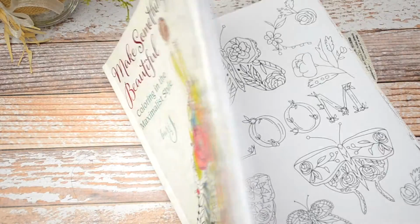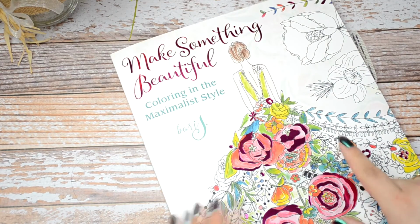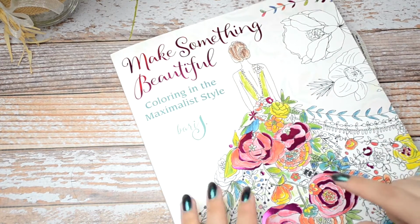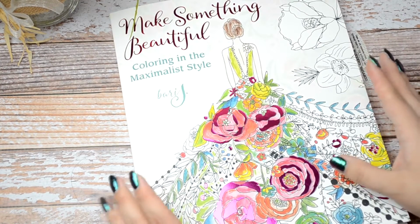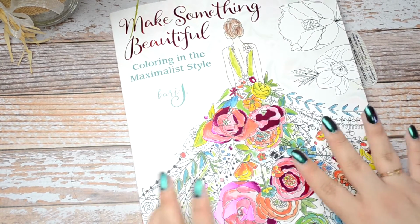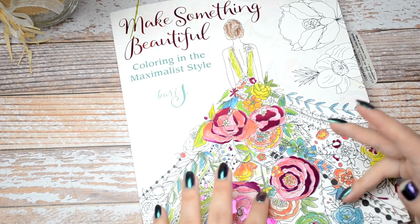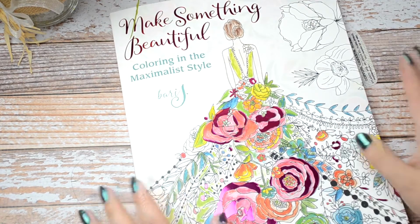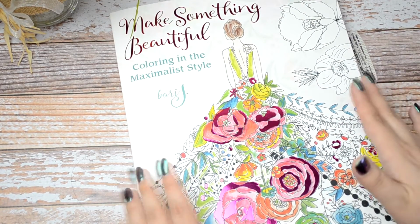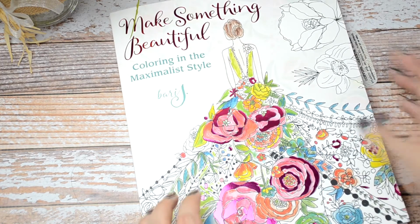So I don't know if any of these classes will be offered where you are. I'm pretty sure the Happy Planner one and the TomBow one will. I don't know about Bari J, but if she is there, I cannot recommend this class enough. It was just eye-opening. It made me feel like I could create anything and I could be just as talented as anybody else. It was a really inspiring class. So those are my top 3 classes.